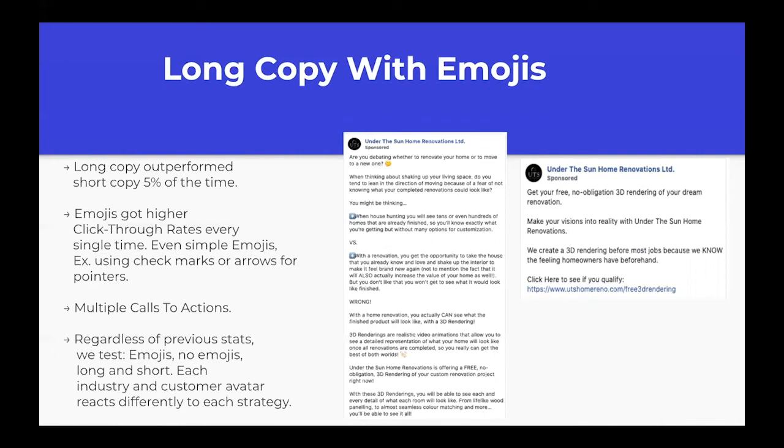When your customers feel comfort with you, the sale is already done. Okay? When your customer has comfort with you, the sale is already done.